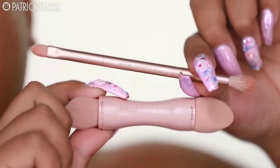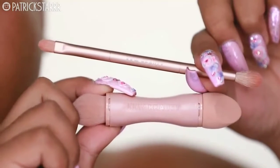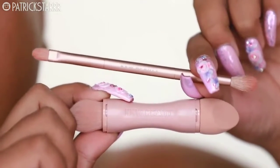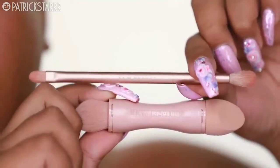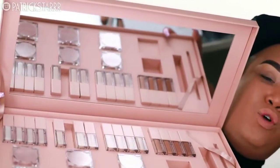Alright guys, here are the brushes. I forgot to show them to you up close. This is the original brush in a bigger size, and I believe this is concealer brush number 1, and this is the newer brush, concealer brush number 2. Can we thank Kim for putting a big ass mirror here? This is so cute, goals, and this is what I'll be using. Conceal, Bake, Brighten.